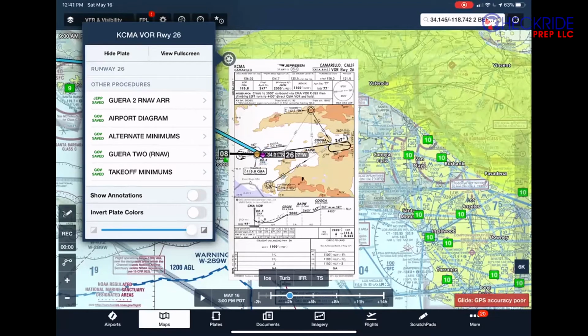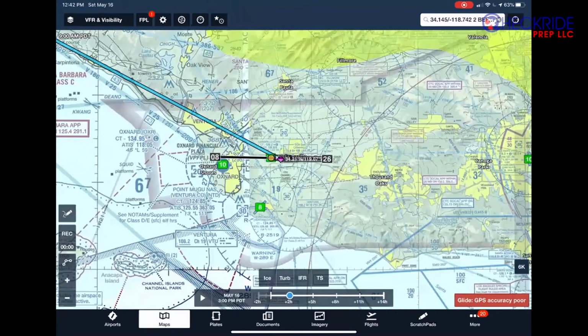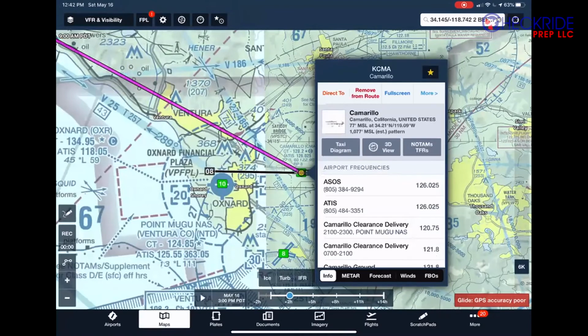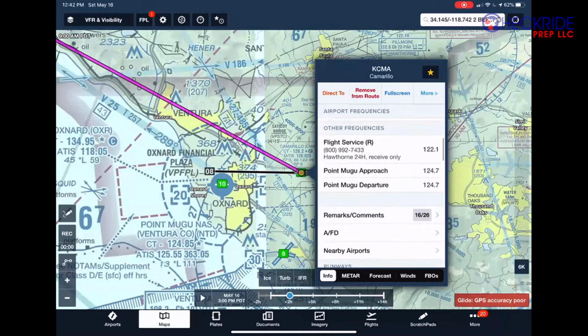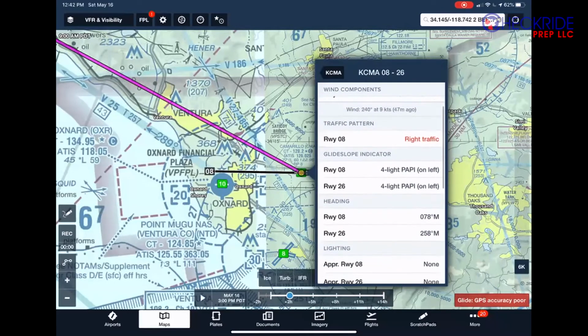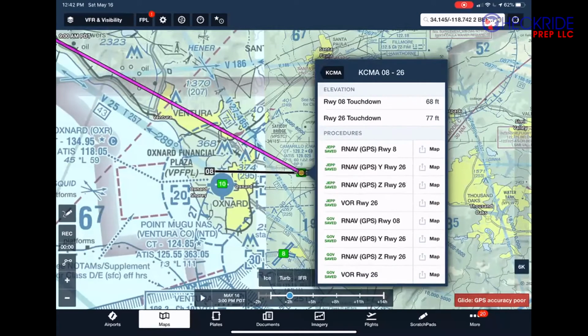Okay, so again, what we're going to do to add this to the map is we're clicking on our KCMA. Well, I'm going to do something real quick, just to make it simple. So KCMA, we clicked on KCMA. What we can actually do is we'll scroll down to where our runway is at. We see here runway 08 and 26. So we click on that. We're going to scroll down, and now we have all the procedures.